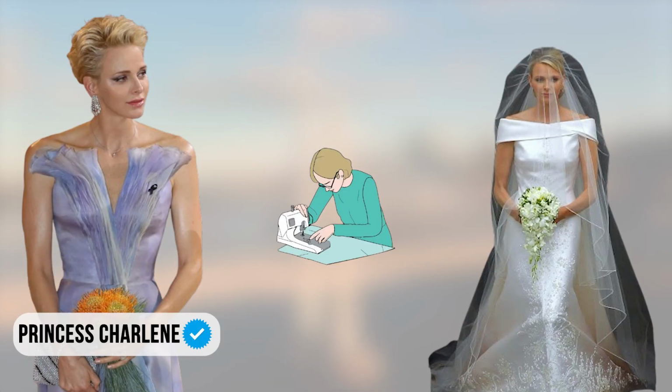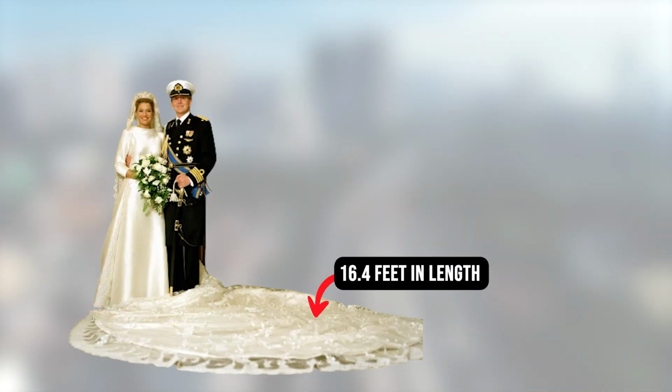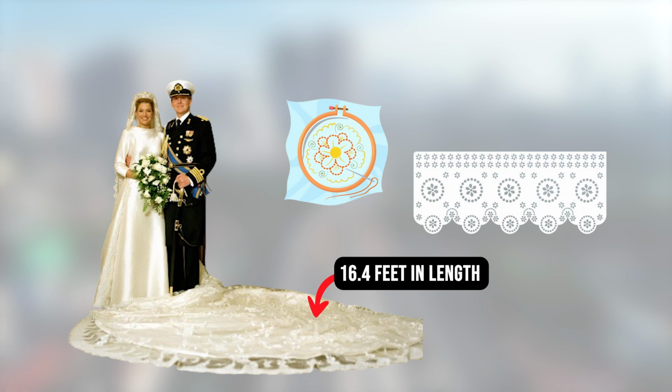The creation of the dress was a labor-intensive process, taking 2,500 hours to complete. Next, we've got Queen Maxima of the Netherlands' wedding gown train. The gown was notable for its impressive train, which measured approximately 16.4 feet in length. This long train was inset with panels of embroidered lace, adding intricate detail to the overall design.